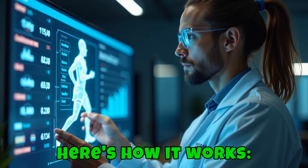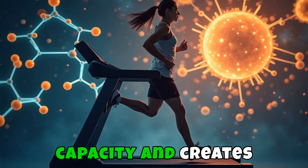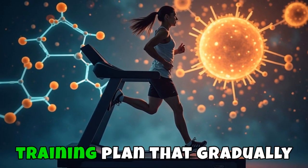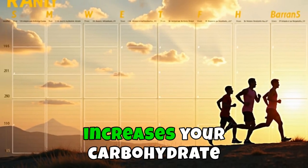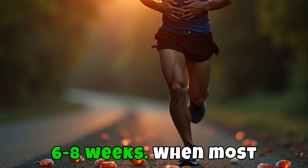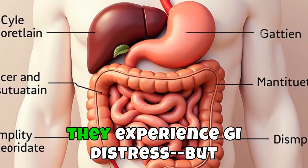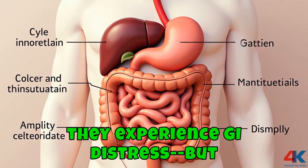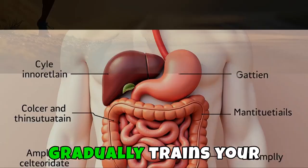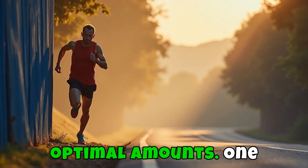Here's how it works. Our algorithm analyzes your current fueling capacity and creates a progressive nutrition training plan that gradually increases your carbohydrate processing ability over 6 to 8 weeks. When most runners try to suddenly increase their fuel intake, they experience GI distress, but our systematic approach gradually trains your gut to comfortably process optimal amounts.